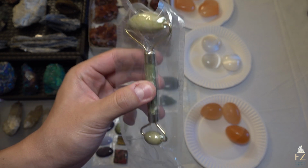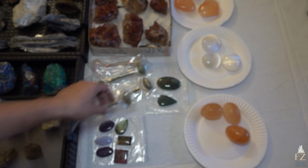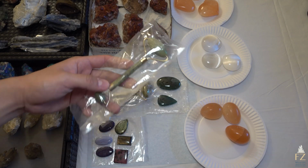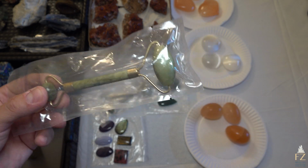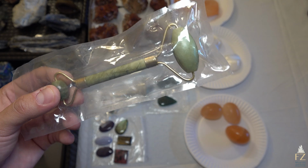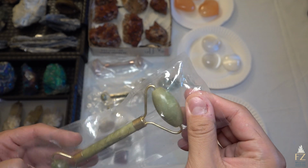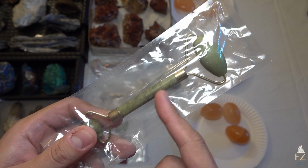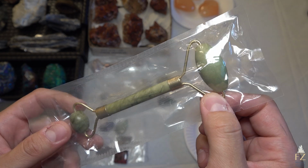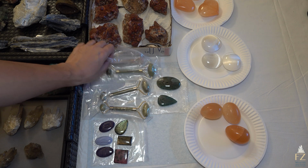They're like face rollers. They have great health benefits, and I don't know exactly the method of how to use them. Some people use them before or after you clean your face, or you use a serum with it. That's up to you. There's a bunch of videos on YouTube, I believe, that teach people how to use these, but these are really cool jade, and this is actual real nephrite jade on a brass handle here. So I have 3 of them here, and then also I have a rose quartz.